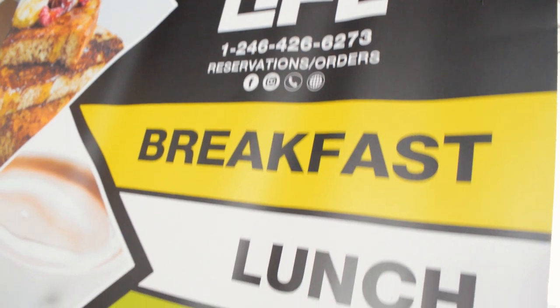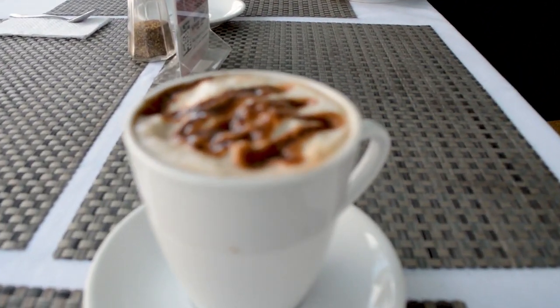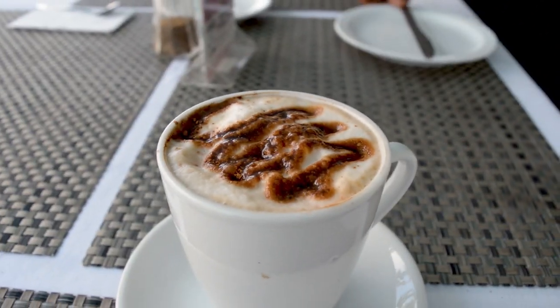The breakfast menu, you can get eggs, you can get your omelets, you can get bacon, sausages, and more. I think it's probably the best breakfast I've ever had. Yeah. Honestly. Legit. We're coming back here for breakfast. Best breakfast I've ever had. It was so good. It was very good.